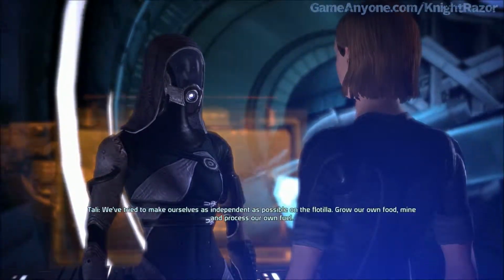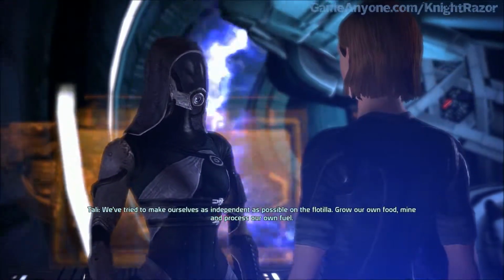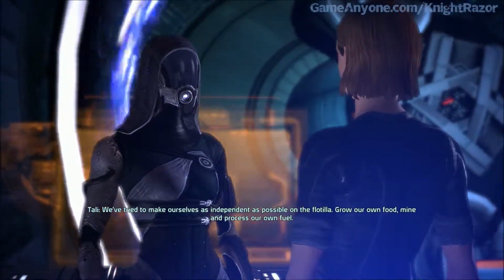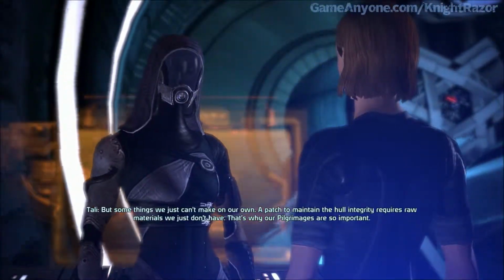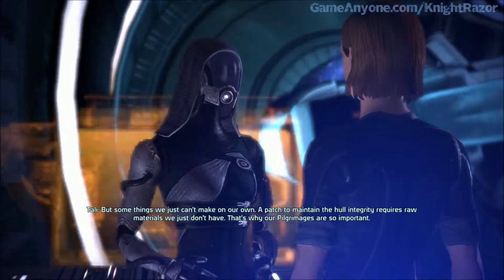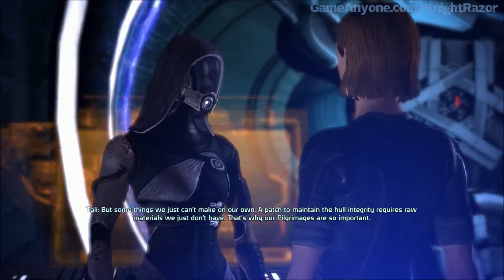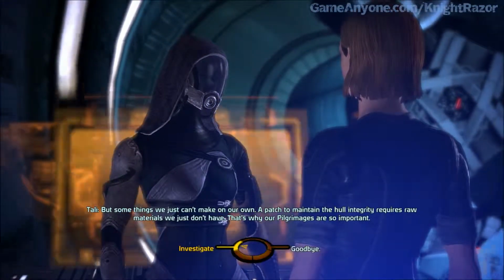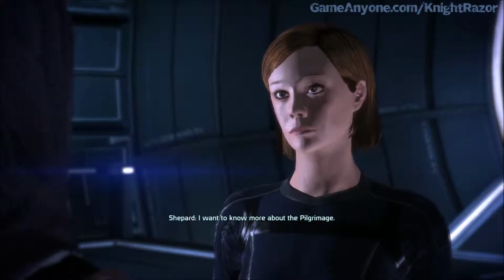Mostly. We've tried to make ourselves as independent as possible on the flotilla. Grow our own food, mine, and process our own fuel. But some things we just can't make on our own. A patch to maintain the hull integrity requires raw materials we just don't have. That's why our pilgrimages are so important. I want to know more about the pilgrimage.